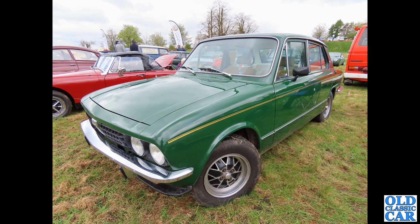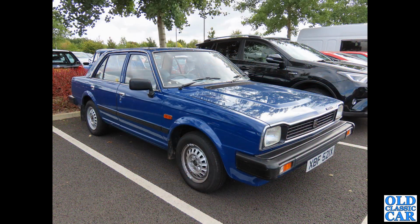I'm assuming this is a Dolly Sprint, a 16-valve Dolomite Sprint, judging by those alloy wheels, but I suppose it could have been fitted to any other Dolomite as well. And there's another midget alongside that, and you can just see a nice curvy Saab 96. And we caught a glimpse of a beige one of these earlier on in this collection.